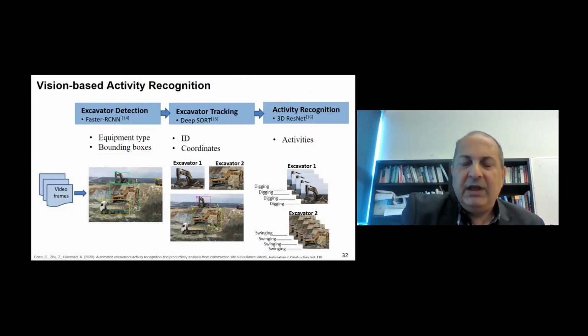We can do something similar using computer vision. So in this study here, we try to apply the activity recognition using computer vision. And in this case, we had to use different types of deep learning methods. So I'm not going to discuss the details. We have different types of machine learning and deep learning tools that can be applied for the detection, tracking, and activity recognition for excavators or other types of equipment.